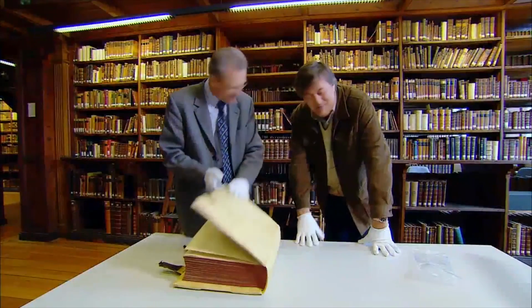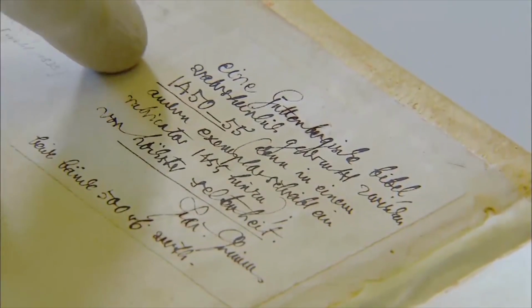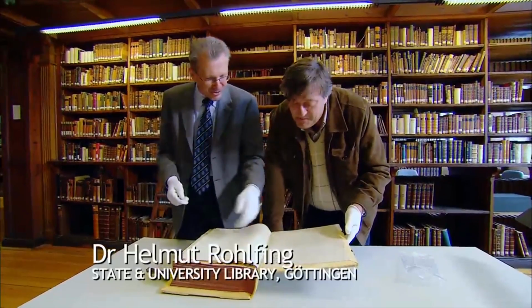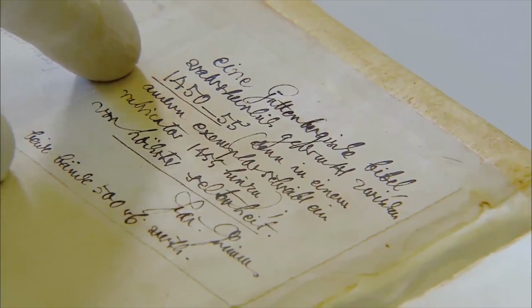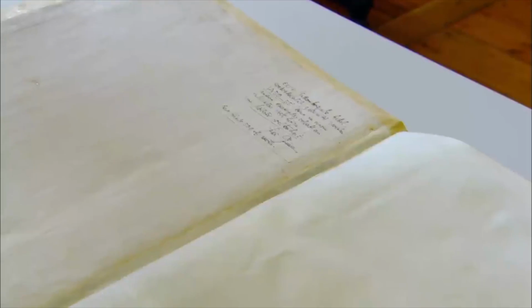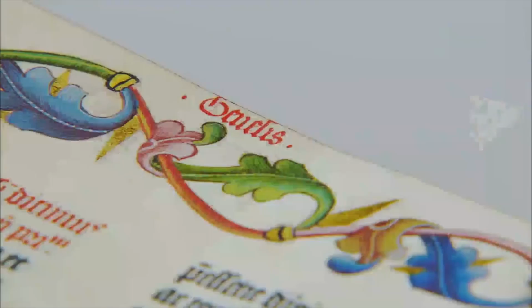You want to have a look? Please. This is actually a remark by Jakob Grimm. Of the famous Brothers Grimm? Yeah, when he was a librarian in Göttingen. It says, eine Gutenbergische Bibel, a Gutenberg Bible. And it says, von höchster Seltenheit, of the highest rarity. Yes. Thank you. And this is the first page of the first volume.